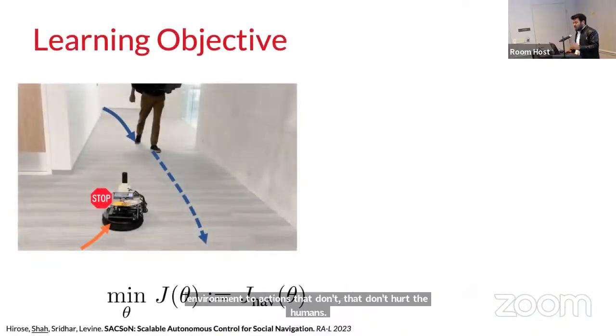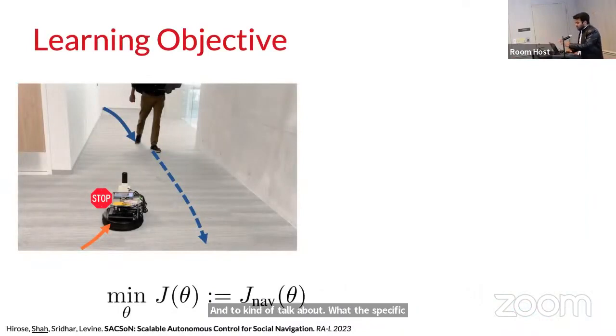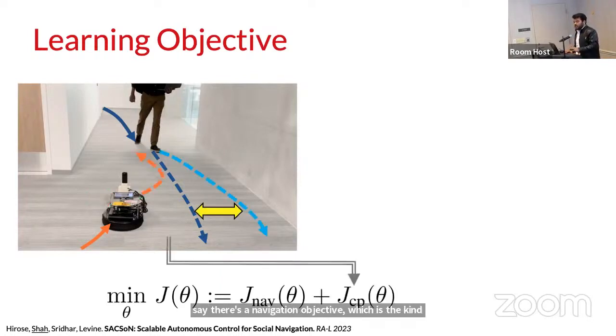And to talk about what the specific learning objective looks like, you have your classic objective, which I'm just going to say is a navigation objective, the kind of objective I talked about in the past. And then you can add a couple of things. In addition to just getting to the goal, which is your base objective, you also want to avoid collisions.